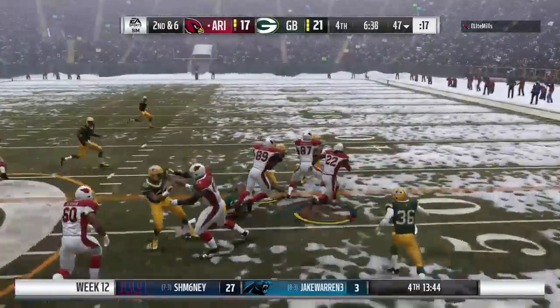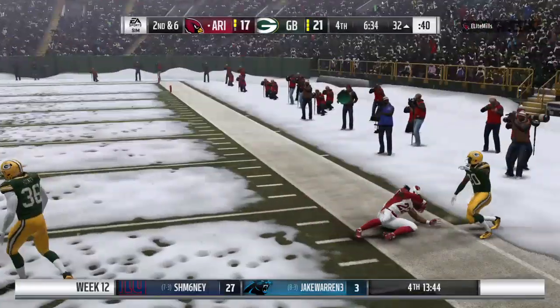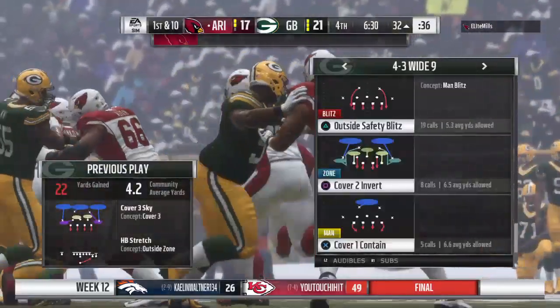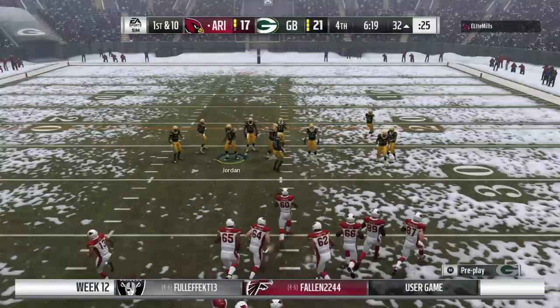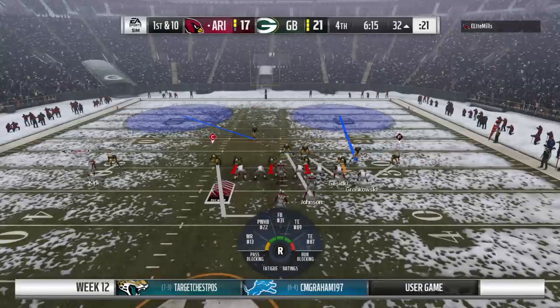Again, they run with Gurley. And he's got some space here. And he takes this one down almost all the way to the 30. That good for 22 and a first down. They're making it look easy out there. Another first down. So far on this drive, let me do this little bit of math here. 4 plays, 3 first downs. That's a pretty good recipe for success.